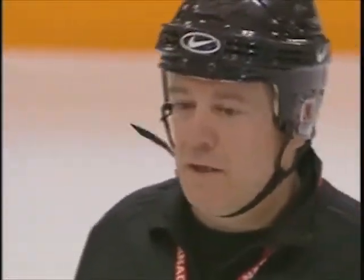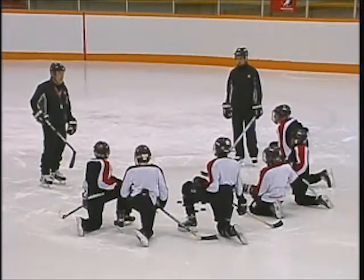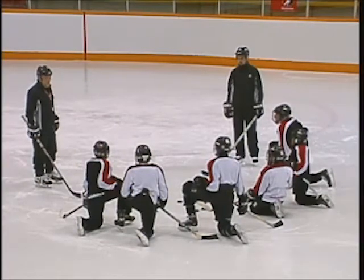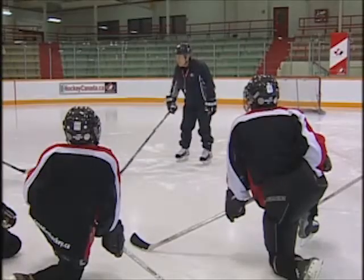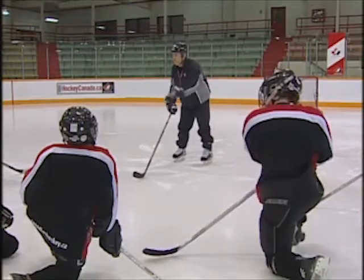Okay, guys, what we're going to do to start with this drill is have a little activity where we're going to protect the dot. The first way we're going to do it is one player is going to have the puck, and his object is to try to put the puck on the dot. The other player is going to defend. And when you're defending, we want you to make sure you keep some of the key teaching points in mind. Keep your stick in front of you. Try to avoid putting it to the side. Keep it in front of you. That way the guy's further away from you.